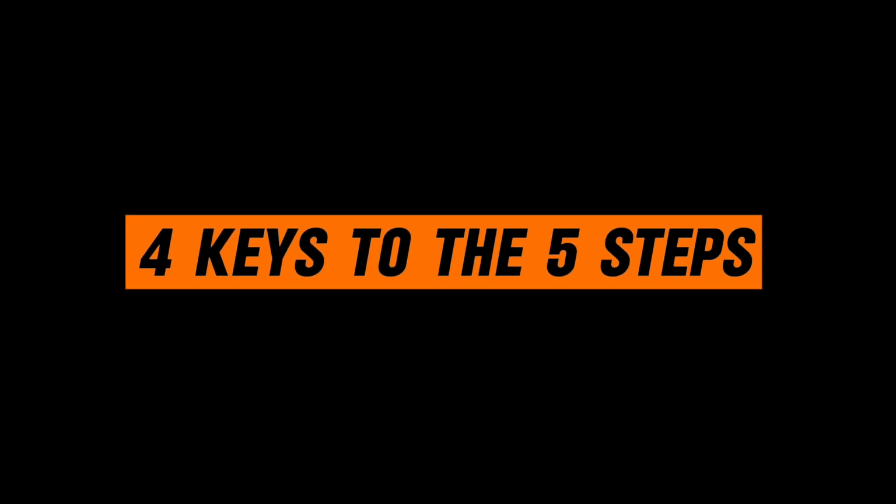All right. This is called the 4 keys to the 5 steps. The 4 keys to the 5 steps. This is literally what we do in order to bring a conversation to life. If the 5 steps is the gun, the 4 keys is the engine. If the 5 steps is the gun, the 4 keys is the bullets. Let's get straight to this. All right. Number one is icebreakers.